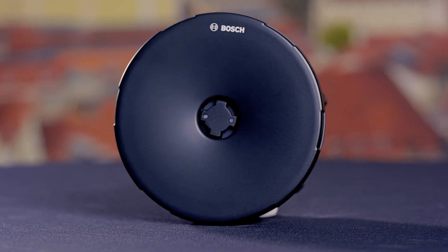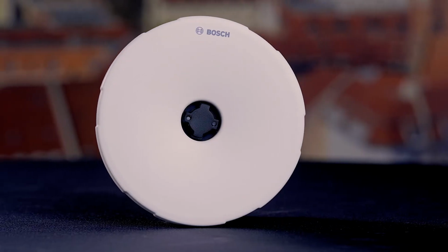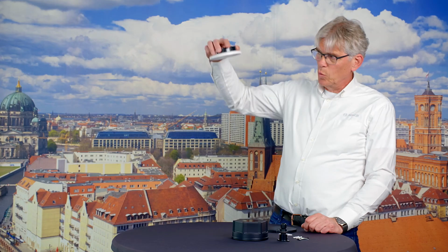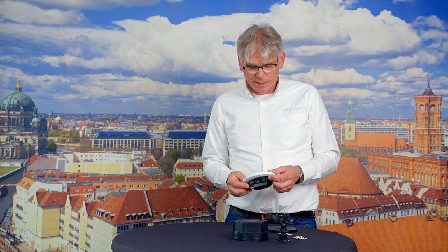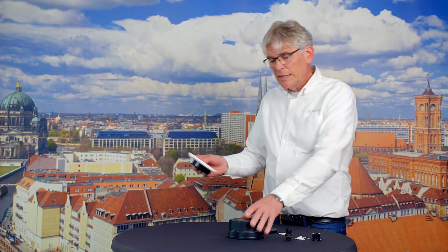The front panel, or the front cover, can be changed for a white one, in case you want to mount it on a white wall or on a white ceiling, so it's less visible. Accessories are delivered with the device. So this is the ambient noise sensor, ready and available for your projects.